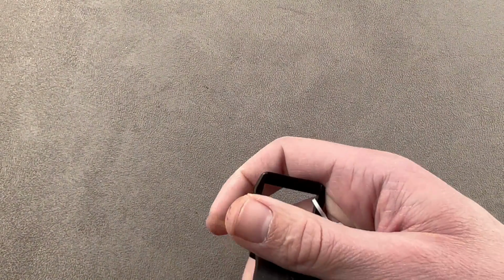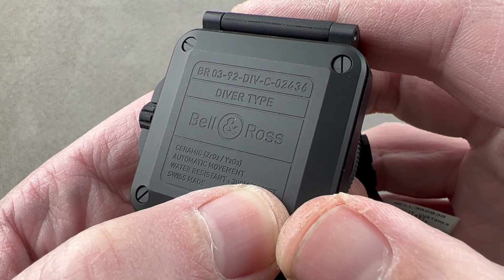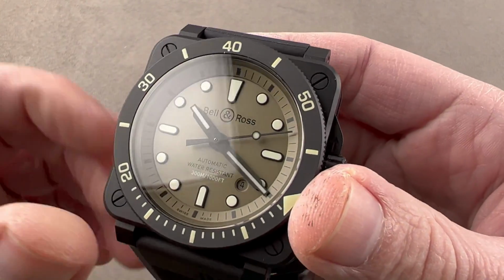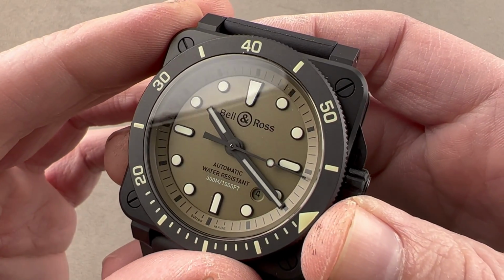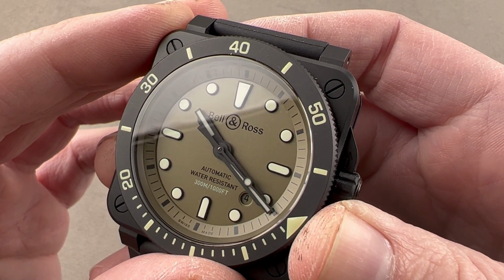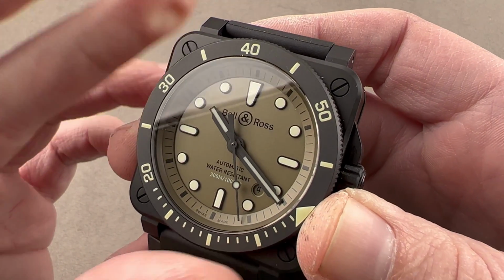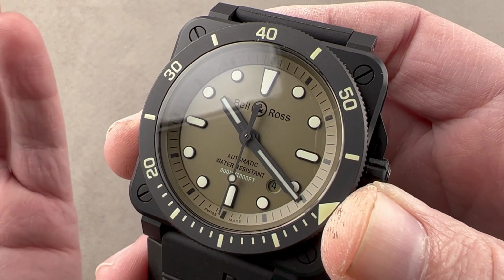Now on the reverse side, you can see that there's a little bit of information about the watch. You can see the reference, that it's a diver, that it is made of ceramic, that it's automatic, and that it is 1,000 feet water resistant. And inside the case, we have a caliber 302, or at least that's what Bell & Ross calls it, but read between the lines and you see that there's a 38-hour power reserve, automatic winding, stop seconds, a quick set date, 8 beats per second, 25 jewels. That can only mean an ETA 2824-2 automatic base. So that's what beats inside this watch.